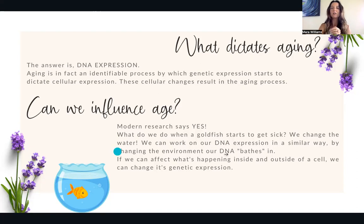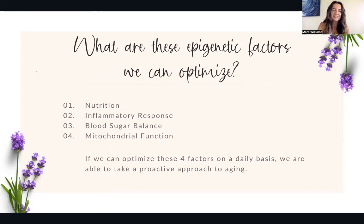And this should get all of us very excited, because it means we're no longer just at the mercy of the aging process, but we can actually play a role within that process. And I think most of us know this. We know that diet and exercise and stress management and sleep and our social environment, that all of these things are playing a really big role. Here, the 4 key points of what these epigenetic factors, these environmental factors are that we can optimize and influence. Number 1 is nutrition. Obviously, what we eat matters.